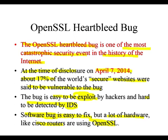Now, a little bit of background. Let me pull back a little bit and introduce what OpenSSL is. Everybody go to Amazon.com. You already notice on Amazon.com there's the HTTPS protocol. That's where you visit things. Let me bring up the website here.